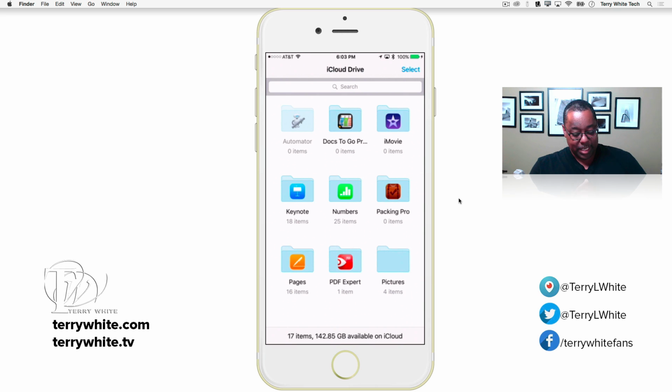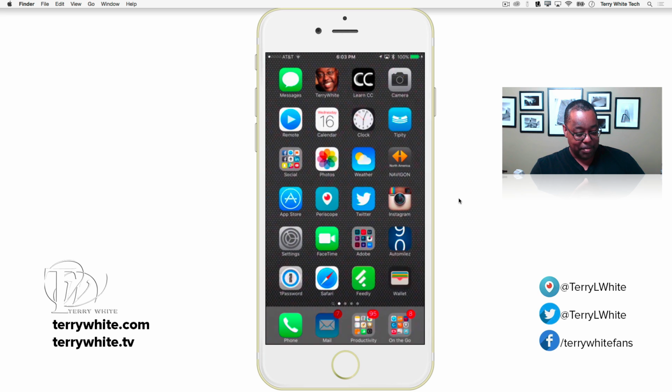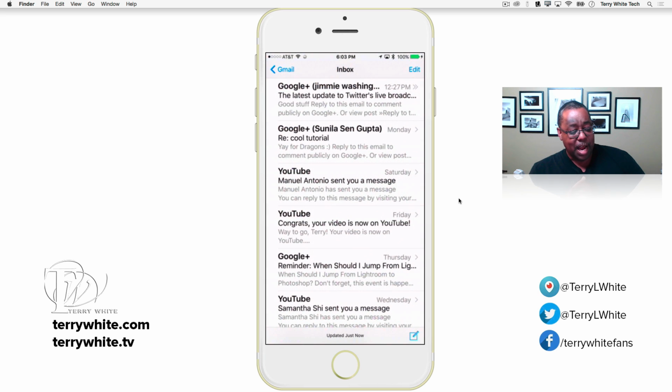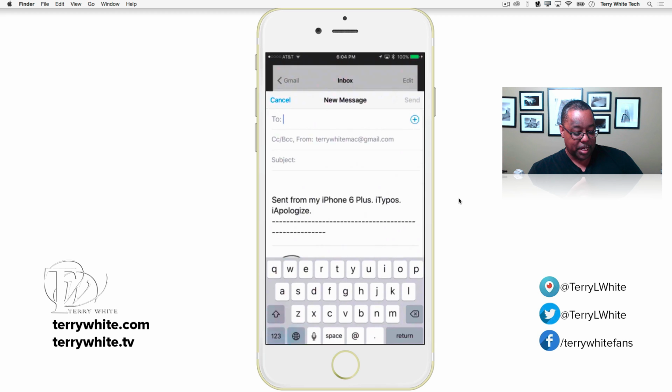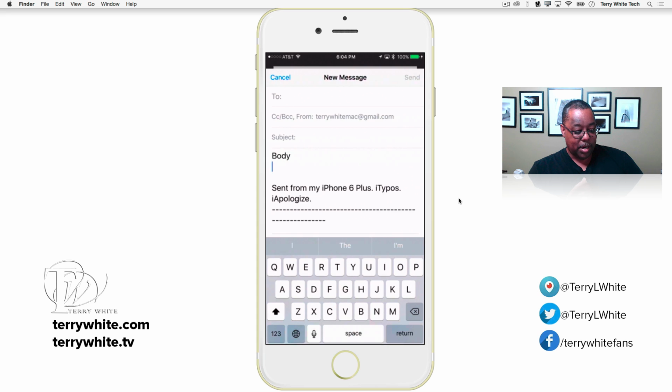Okay, next up, now Mail. We use Mail all the time, of course. I'm in Mail here, and I'm in my Gmail account. I have multiple accounts, but for example, let's say I go to create a new note, okay? Well, if I create the new note, I get the normal stuff that I would normally get. And if I come down here to where I would start typing the subject, or I'm sorry, start typing the body, so we'll call this body, so we know where we are.